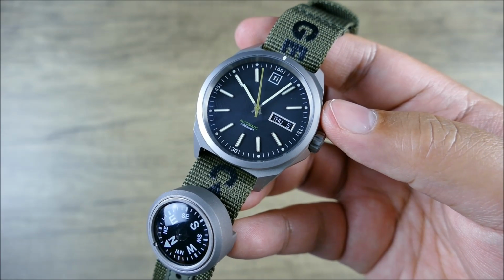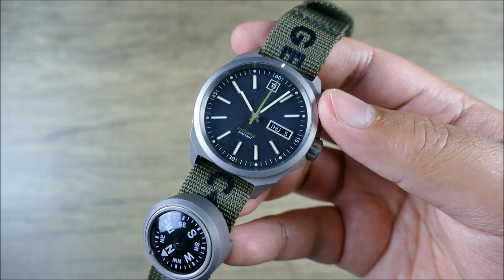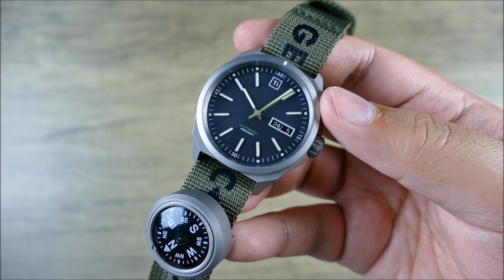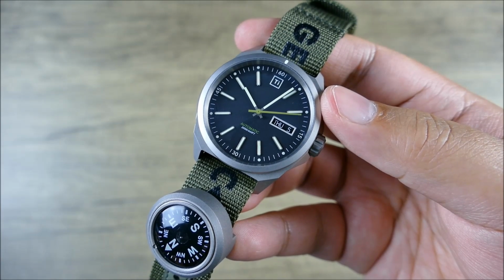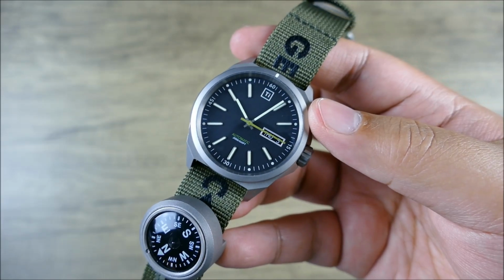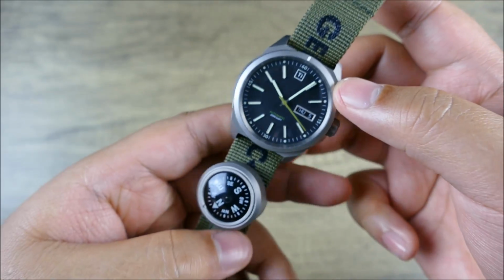And then again, 200 meters or 660 feet of water resistance, 20 millimeter lugs, and then it does typically come with 2 different straps. I only did receive, of course, the green NATO strap, but there's also normally another strap that it comes with, like a leather one, but they do have really cool matching titanium hardware. So that's pretty nice, but let's actually get this piece on the wrist and see how it wears.